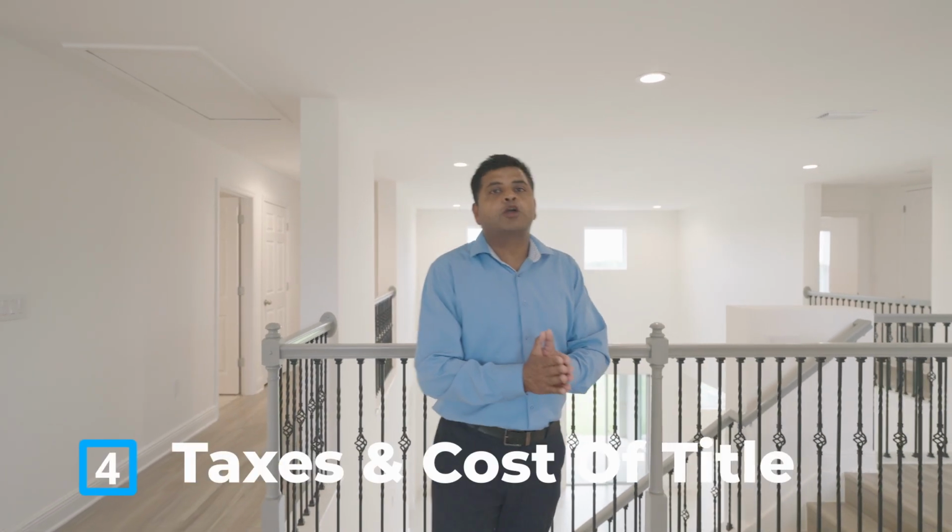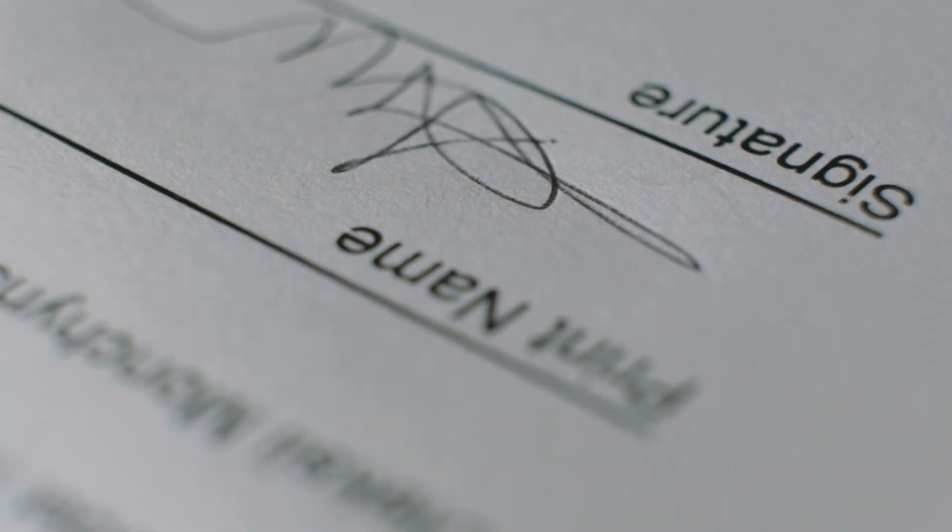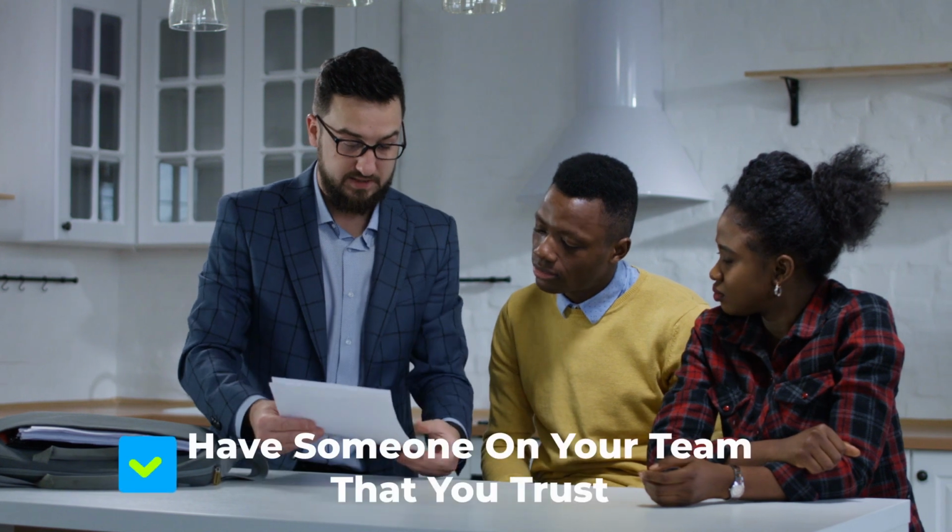So point number 4 is your taxes and the cost of title. The way the contract is written, the builder contract is very builder oriented. There are only very few things that are going to help you and protect you. So it's really, really important. In most cases, the contract alone is 50 to 75 pages. I have seen some builders with 110 pages. And we do this every single day. So it's really important that you have somebody watching out for you.